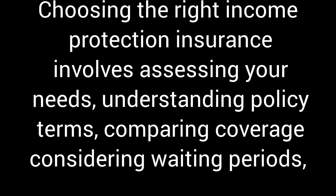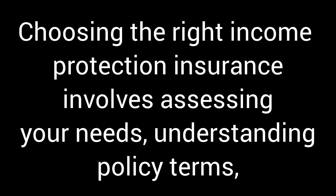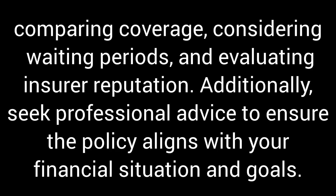Why should you invest in income protection insurance? Investing in income protection at Safega Insurance is prudent for several reasons. It adds to your financial stability by providing a steady income if you're unable to work due to illness or injury. This coverage ensures you can meet essential expenses like rent, mortgage, and bills during challenging times, reducing the impact on your overall financial health. It's a proactive step to protect your livelihood and maintain a sense of financial security for both you and your dependents.